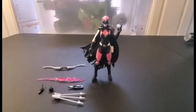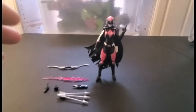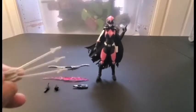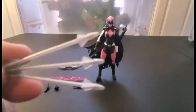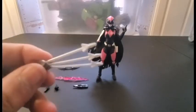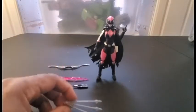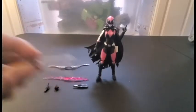And here she is out of the box, and I have to say, right off the bat, I am loving the cape. Immediately, my eyes are drawn to the cape, but we'll get to that in a minute. Let's start off by talking about her accessories. We have the triple arrow, which is really neat. I like the way they designed this, and you have the pointiness of the arrows, so she can shoot them out as multiple shots. She was always one of their best archers, so why not? Let's give her 3 arrows to shoot the enemy.